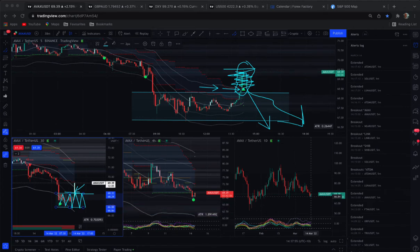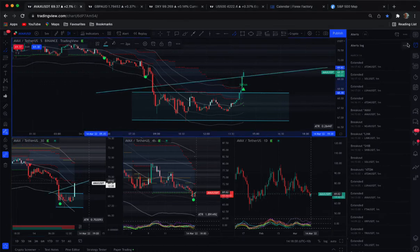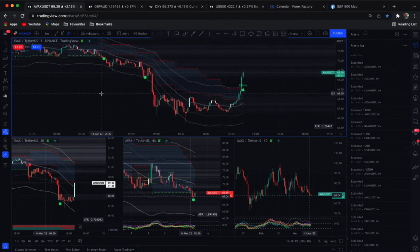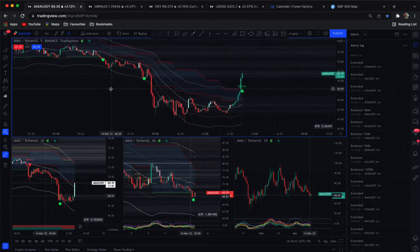In fact, we had a Bitcoin trade that was quite similar. We could have a quick look at that. All right, so we need to dodge the bullets. In fact, this is probably not a bad spot to be shorting this. See how we've pulled back into these dots on the 30-minute time frame here.